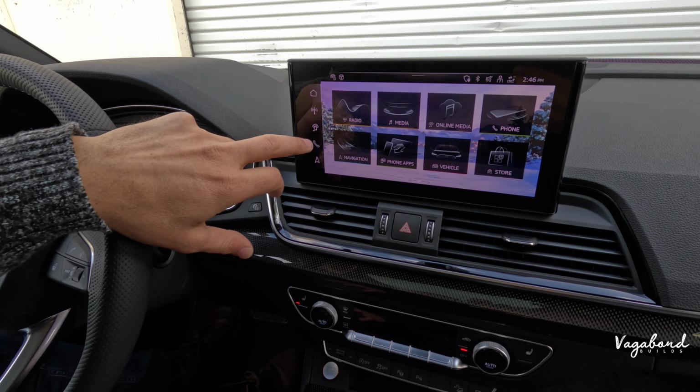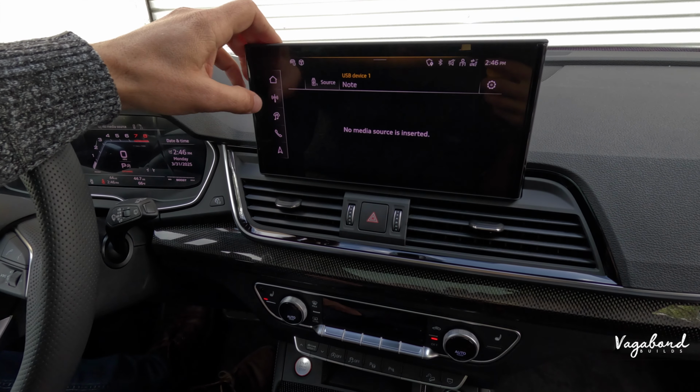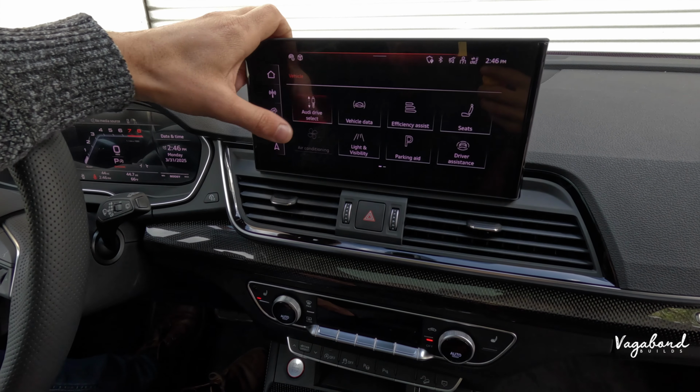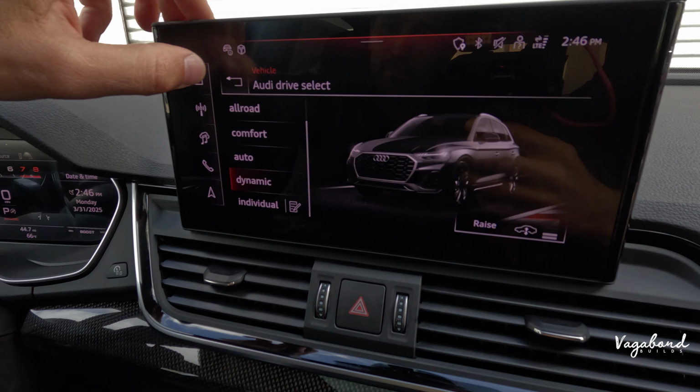All right, let's go over to your media. You get Apple CarPlay, Android Auto on this. That's what your media looks like. Pretty simple, straight to the point. Then we come over to the vehicle. Show you guys what your Audi Drive Select modes are: all road, comfort, auto, dynamic, and individual.